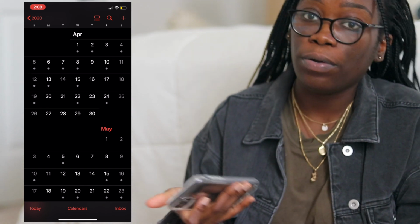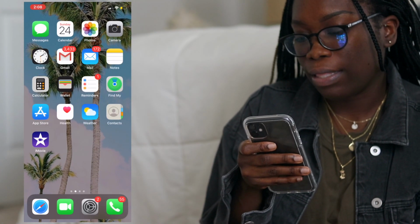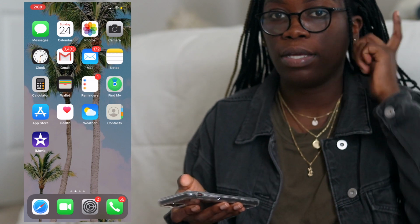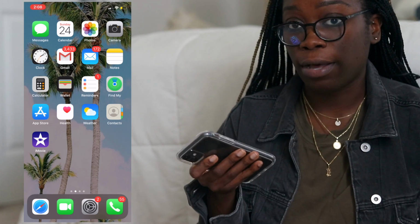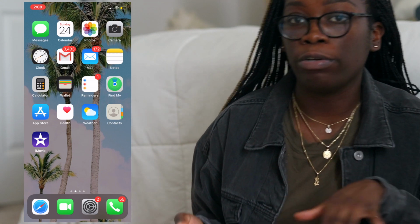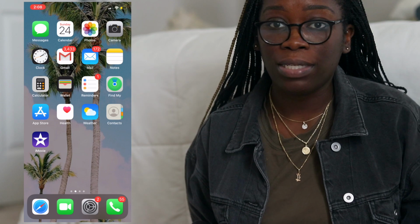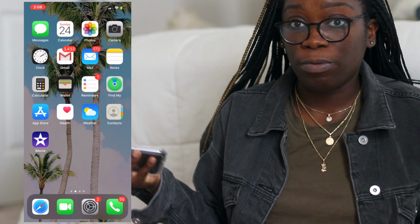And then next is photos, camera, clock, Gmail, and then the mail app, which is connected to my university's email. It's very helpful. And then I have the notes app. I use this a lot when I need to write a grocery list or write something down if I don't have any pen or paper with me, which I actually prefer doing.